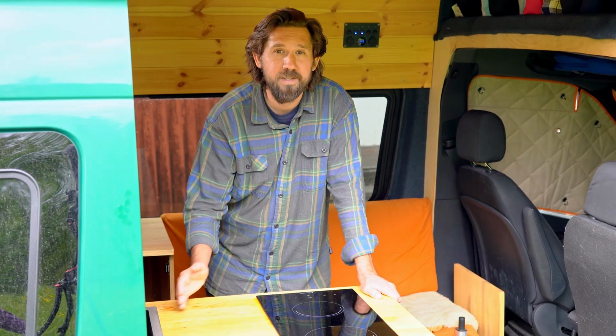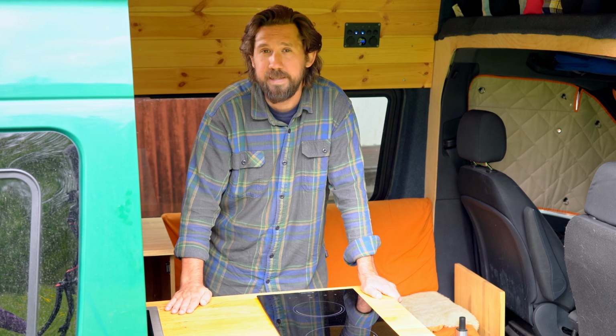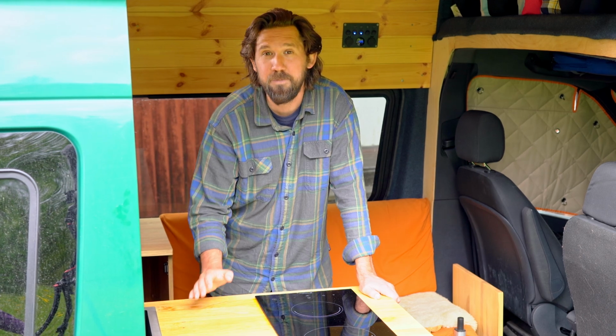How are you going to cook without gas? Well, until the advent of induction, and especially more compact induction cooktops like this one, there wasn't really a good alternative. But with induction, that final piece of the puzzle has been solved.